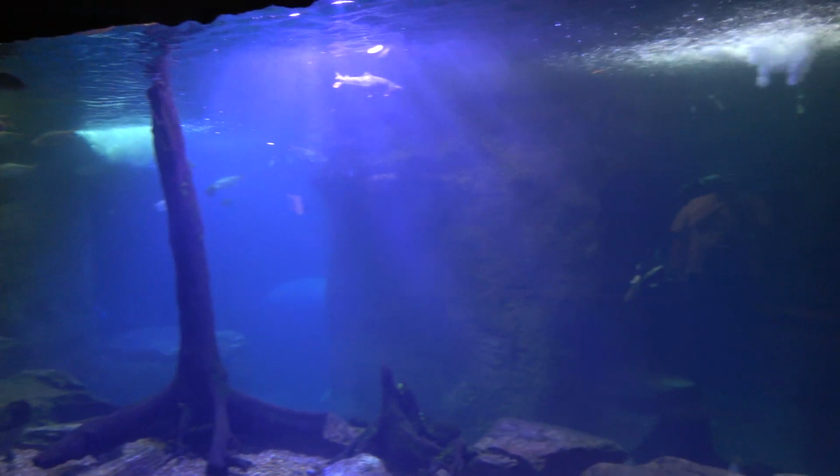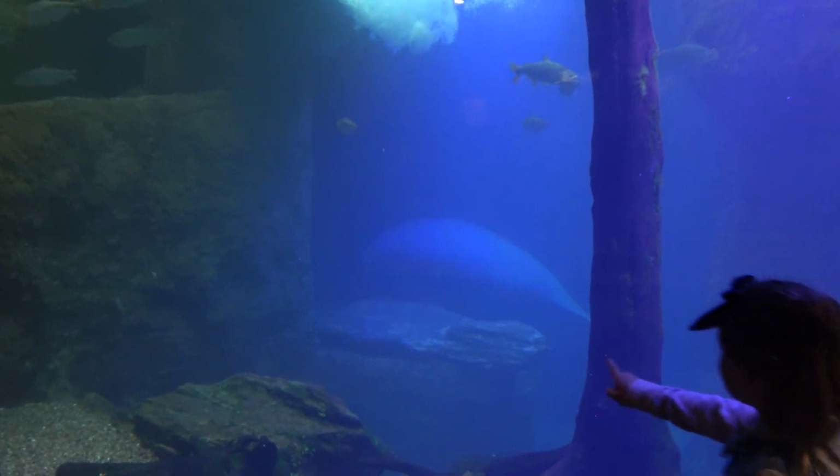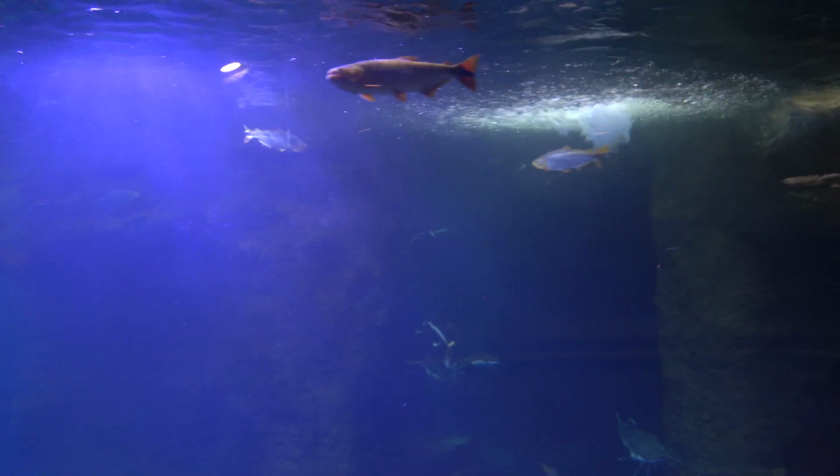So this big tank here, this is underwater viewing of where we saw the big catfish and, is that a manatee? Oh, a manatee! Where we saw the catfish and the swans earlier in that big atrium area.